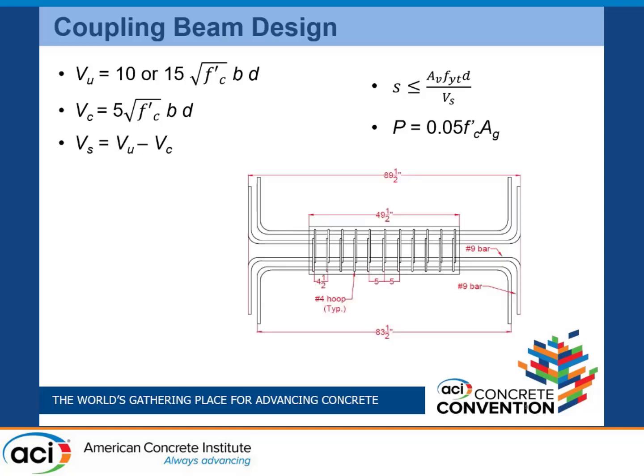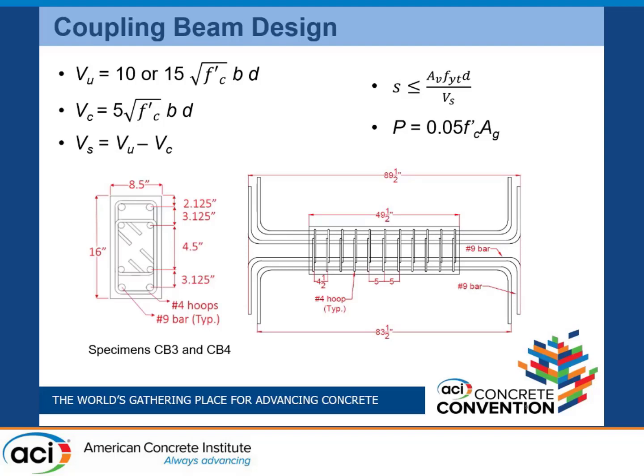And just for your review, we have one of the coupling beams. The coupling beam was prefabricated, made with SFRC, and the longitudinal bars were number 9 throughout, and number 4 hoops were used. The clear span was 48 inches, but we had an additional 3/4 inches to embed into the end blocks.